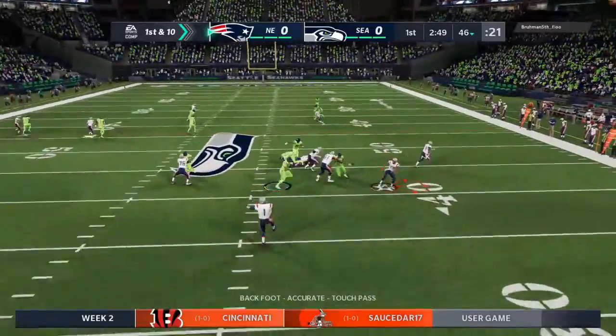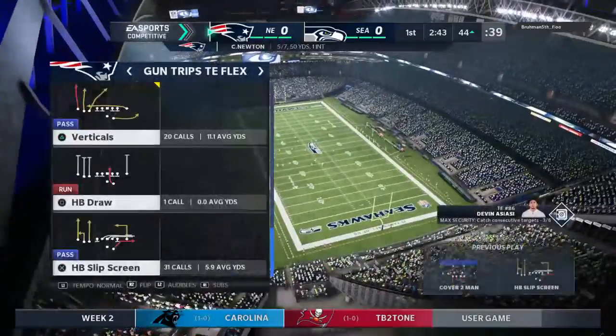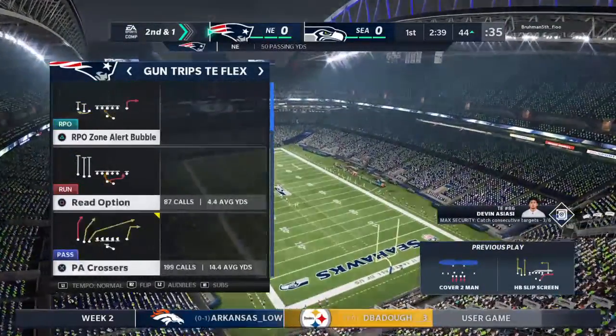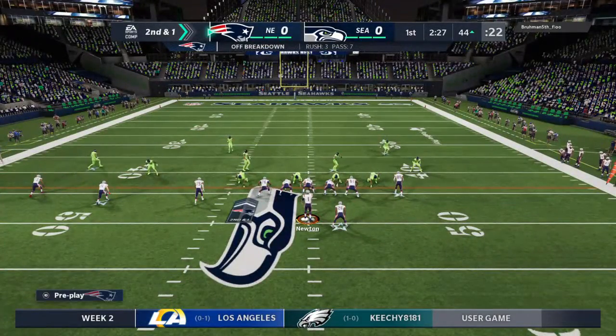On 1st and 10, Newton to Michel on the screen. And he'll be taken down at the 44-yard line. Complete to... For a second there, I thought that might break big. Screen pass. Looked like it was coming together. Looked like there was an opening. Still, ended up with a solid game.